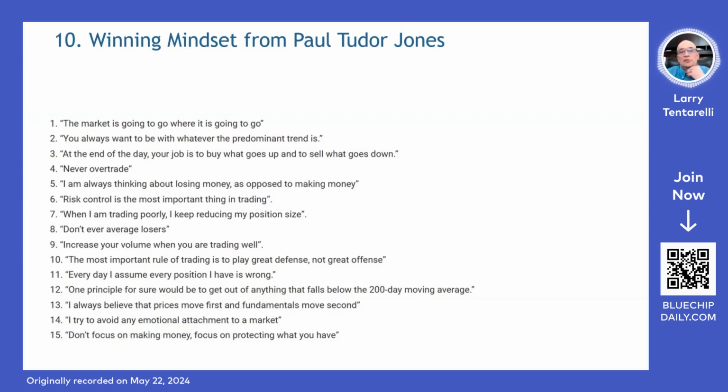Yeah. And he's not saying that fundamentals don't matter, but what he's saying is that the market will often sense something before it actually is made news. And that's all I've got, unless there's questions.